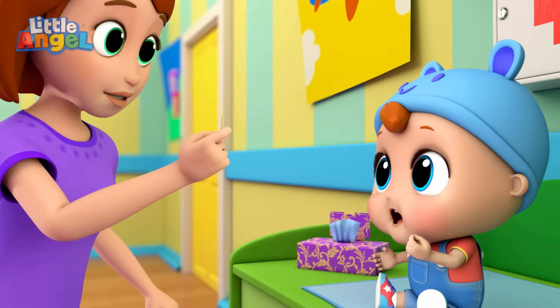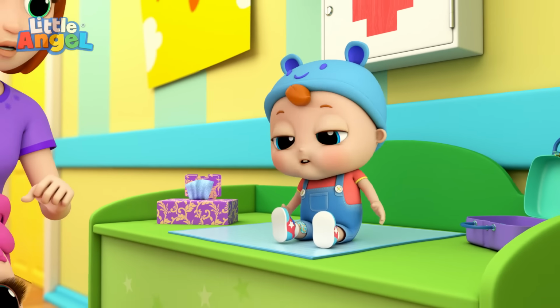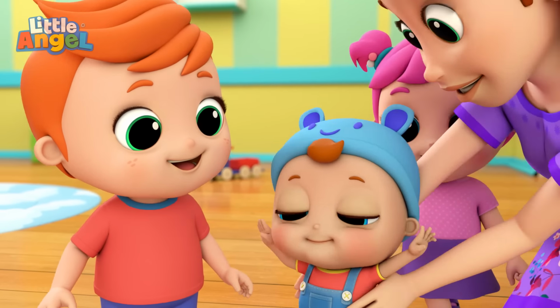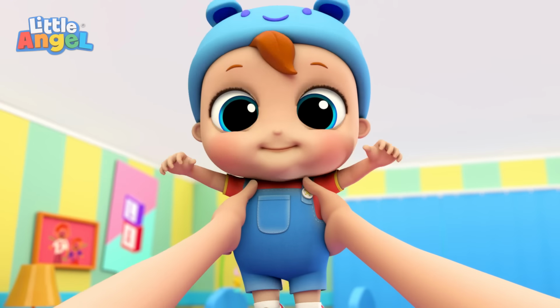Here's a bandage just for you. A dino bandage clean and new to make you look better. This is the way we kiss your knee. This will help your boo-boo heal and make your knee feel better.